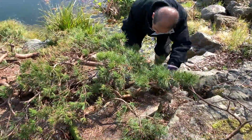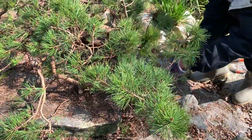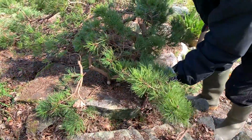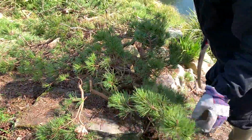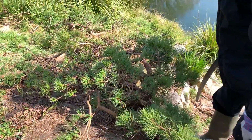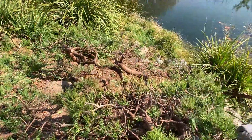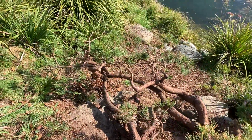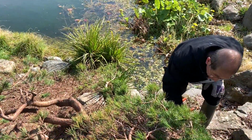So this branch is doing nothing, so I'm going to cut this one off. Don't need this one. This one I may leave for a while and maybe get it to go back that way. But I think I've got rid of that, so the tree is coming this way. I'll take a shot in the evening when the light is coming from the other direction.